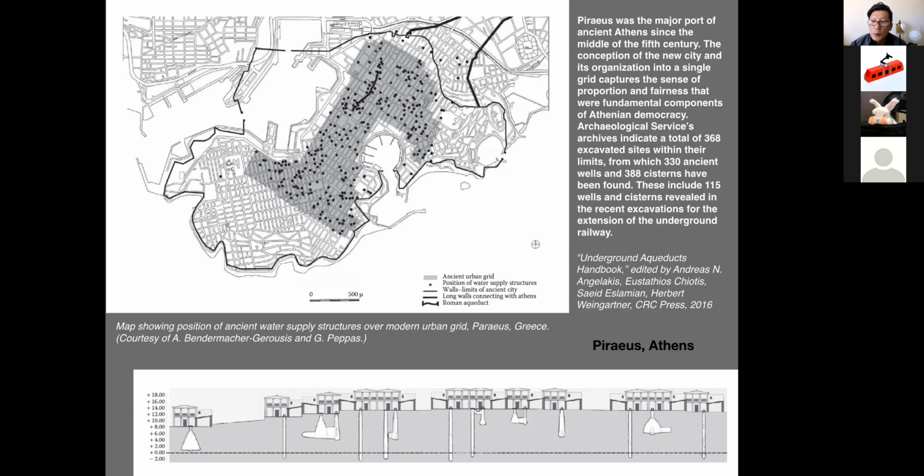These were discovered when the city was trying to build an extension to the underground railway, which means a subway, basically. And there's a legend underneath the map that explains what they are. The thinner black lines around the city were probably an ancient city wall.